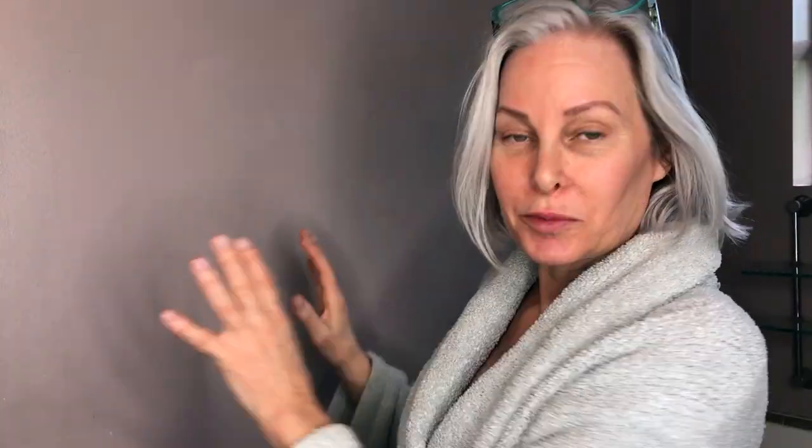Here I am in the most unattractive room in my house. Desperately needs to be painted. This is a horrible color, but we'll get to that another day. Today, I'm gonna paint me. I thought today I would do something really kind of fun and crazy.